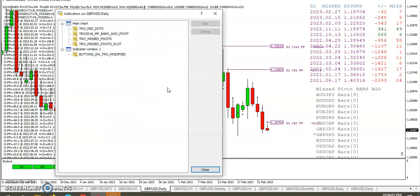And somebody had asked about this one, where there's basically the missed pivots indicator. That's the one on the left. The missed pivots plot is the one on the right here. And then they wanted these right here, the bars ago. That's a 2016 donational multi-pair indicator.